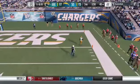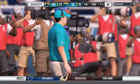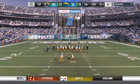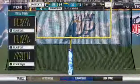T.J. Yeldon, touchdown, Jaguars. T.J. Yeldon, his second touchdown of the game, his third on the year. And the Jaguars add on to their lead. And that makes it a 9-point game.